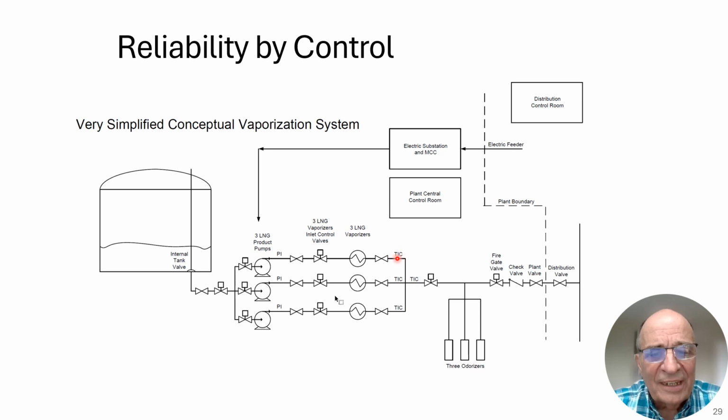If this temperature indicating controller sees too low of a temperature, it will shut down this vaporization train. Let's say it's set to maintain 40 degrees Fahrenheit by controlling how much hot WEG is fed to this vaporizer. If it sees 30 degrees Fahrenheit, it's going to give a command to send more hot WEG here. But if it sees 20 degrees Fahrenheit, it's going to start pinching down on this valve. If it sees 10 degrees Fahrenheit, it'll shut down the entire train. So this entire vaporization train will be shut down.